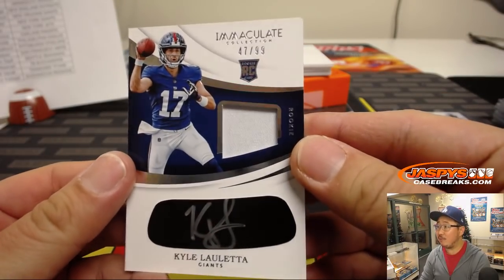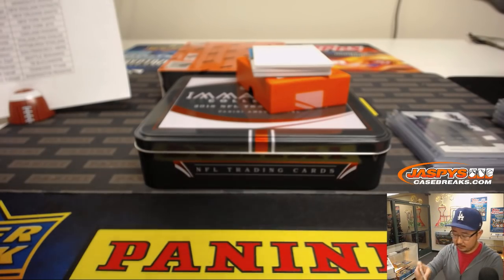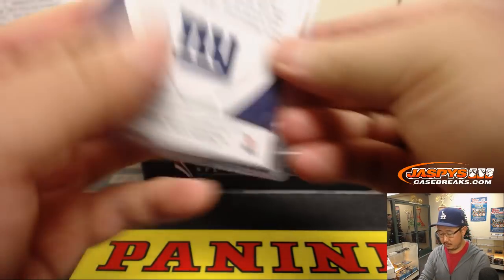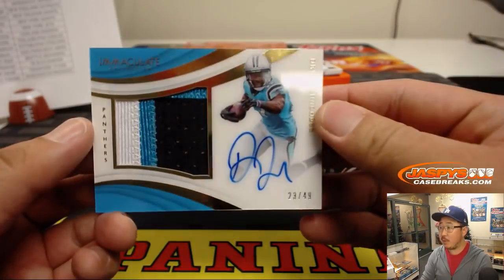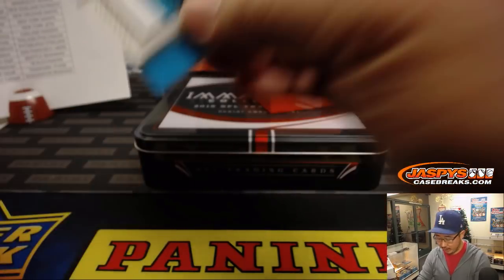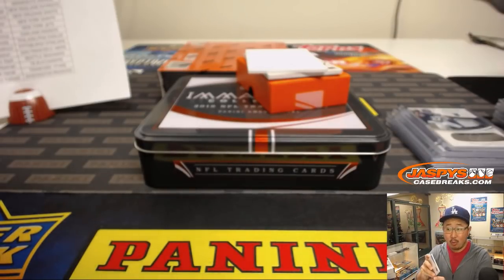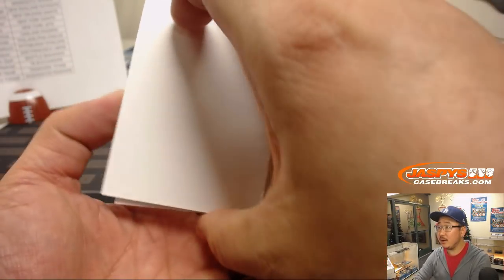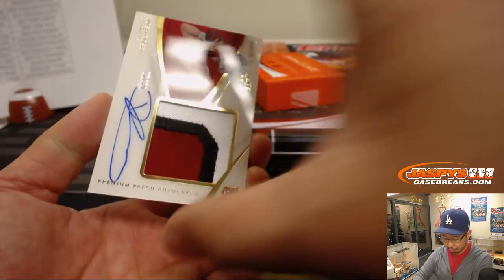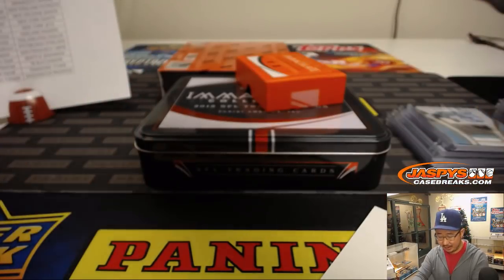Jersey and auto, Kyle Lauletta, 47 out of 99 for Nick LaPlante and the Giants. We got Devin Funches, three color patch and autograph, 23 out of 49. That'll go to Eric Wyant and the Panthers. And the last one here is Josh Rosen, Nicholas Kasberg. Look at that, 79 out of 99, three color patch and autograph.